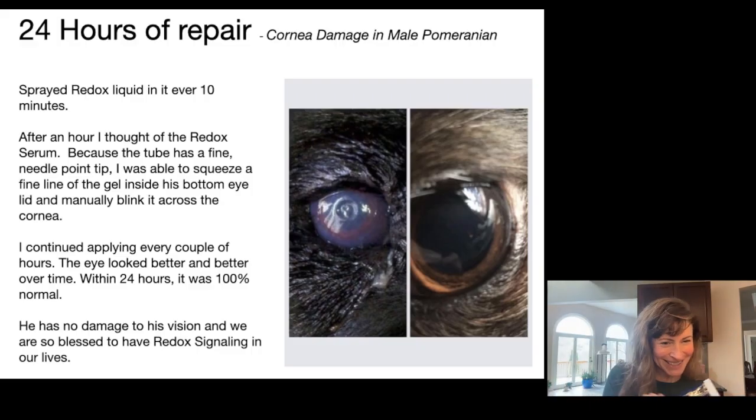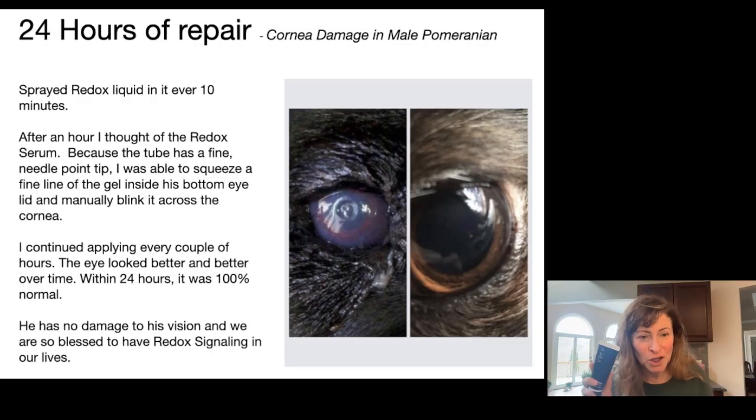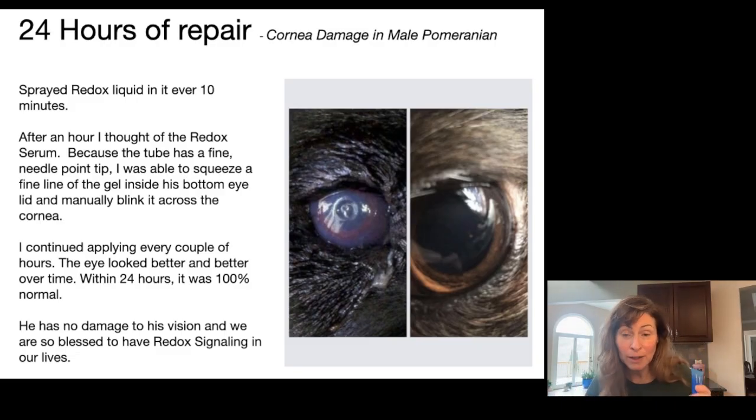We also have this. Redox Gold has 24 karat gold in here. It serves as a catalyst to upregulate the production of glutathione, really important antioxidant. This is for a more targeted approach. We have the mask, as we discussed, and then this is the serum. It's more than twice as concentrated as the gel, so really, really strong stuff. And so this person chose to put the serum in the eye. Within 24 hours, the dog's vision was restored.